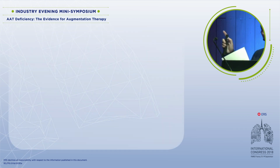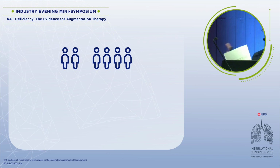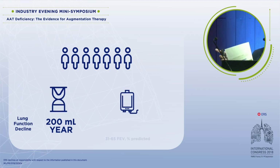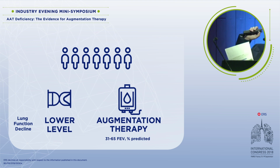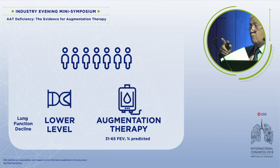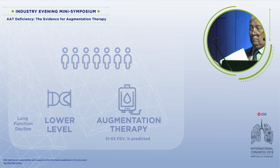But the one thing that's not on that graph is that she had 7 patients who were incredibly rapidly progressing, at a loss of something like 200 mils per year. And what happened in those patients is that on augmentation therapy, that decline absolutely plummeted and went back to a much, much lower level. So it would seem that the more rapid these patients were declining, the more likely you were to see a benefit on the thing that's declining.